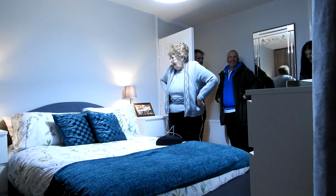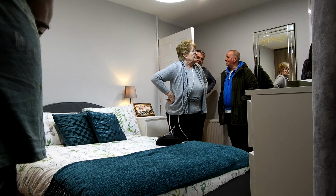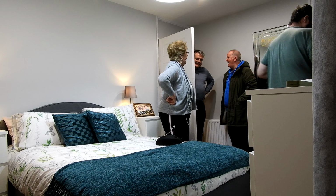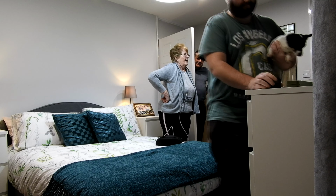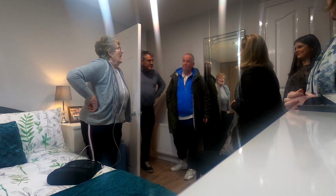Well, I can't believe it. And what did you do with the bed? It's gone. It's a dump. Two trailers. I never even seen the chair. IKEA, slowly.